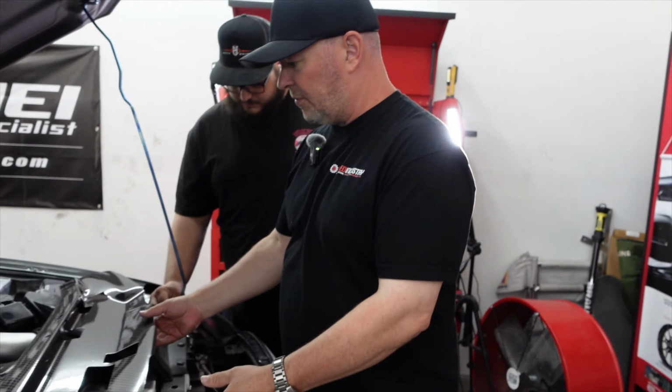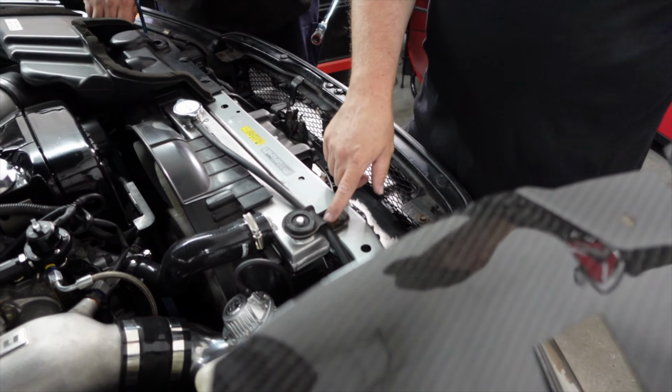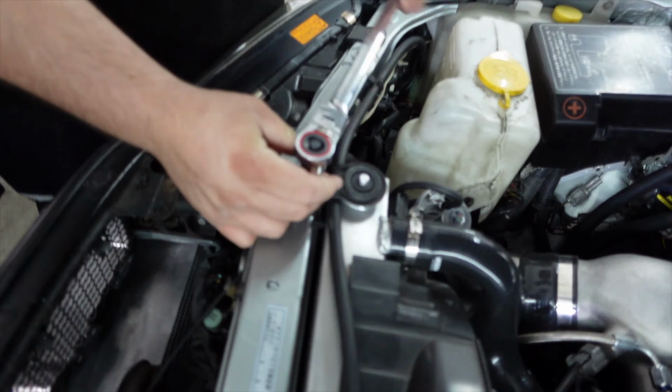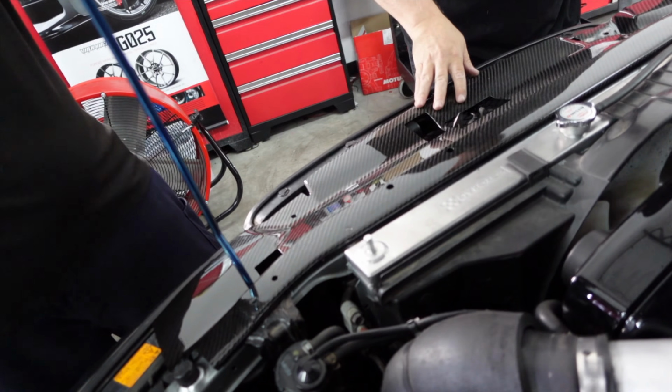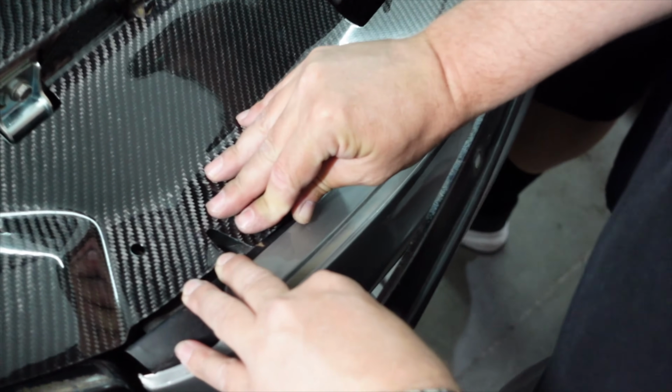So we're gonna take this off, which is part of the factory intake box, radiator brackets. Surprised he actually doesn't have new radiator brackets for us to put on. So we'll take these off and then we'll slide this bad boy off. Is this supposed to go down below?